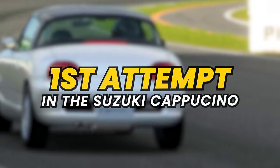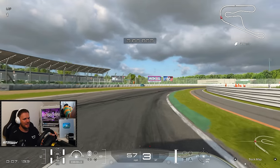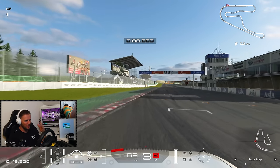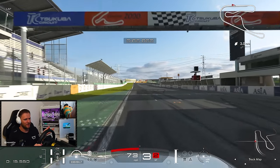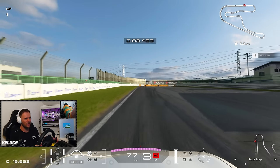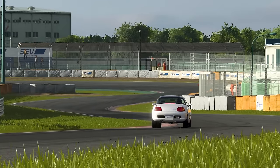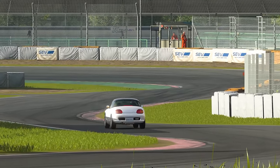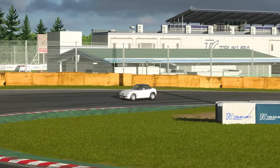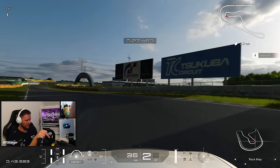Let's go. So after setting a 54 second lap in the Corvette, I was about to say, let's see if we can beat it in the Cappuccino, but it's fairly clear we're not going to beat it at this stage. But let's see just how far we are off and how much work we've got to do. But we're on the Comfort Medium tyres. We've got the 0.7 litre turbocharged. I don't know what it is. I think that says all you need to know there.